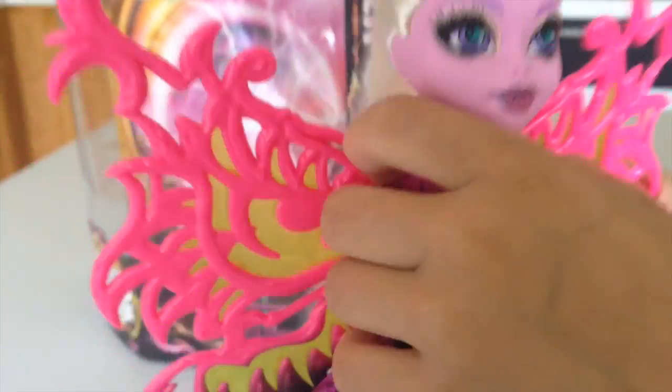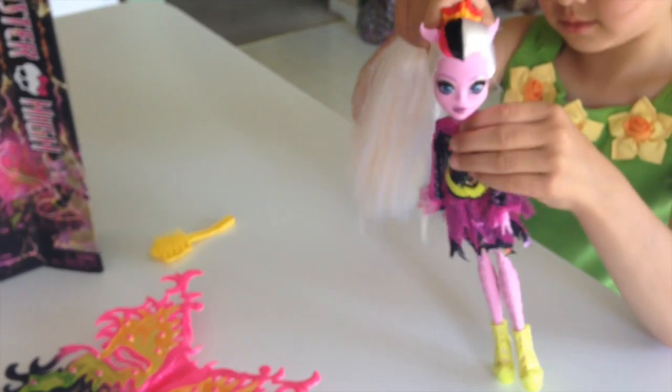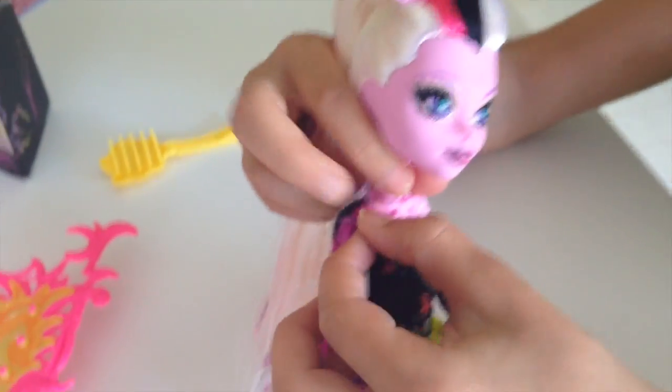Oh, I forgot to show you something down here. Can you help me take these off? You just have to snap them off. Her wings are kind of hard to get on and off. And yeah, so I know it's kind of gross, but she has really good detail. She even has a rib cage right here.